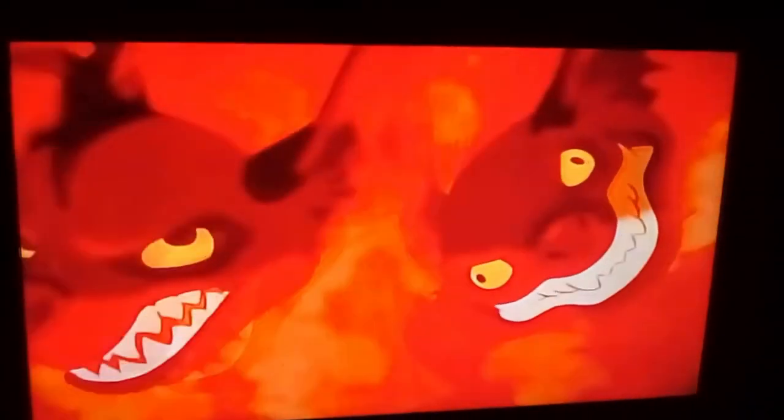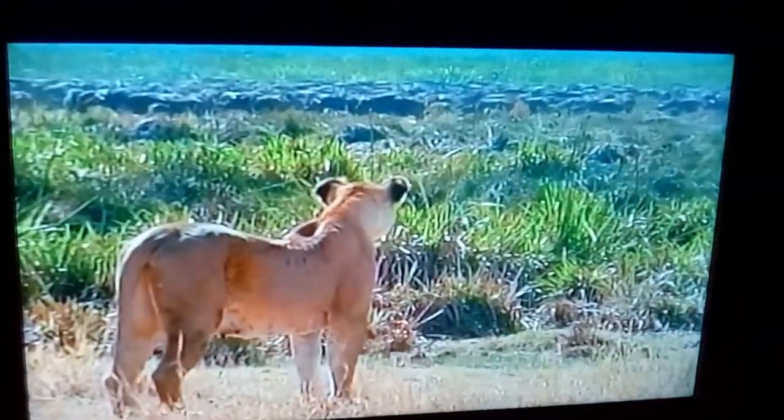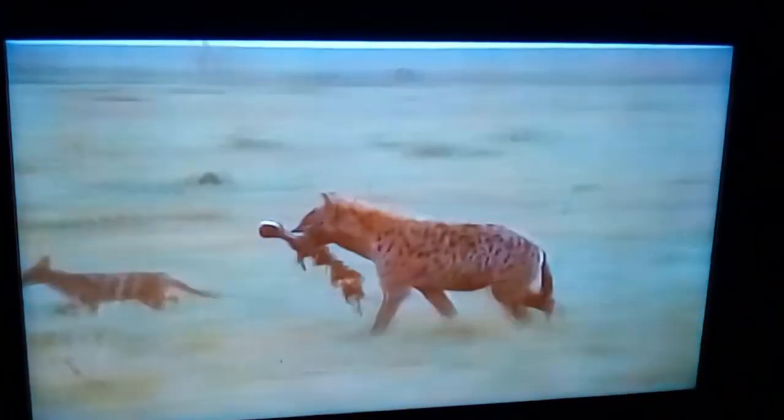But you'll probably only see them at night, since they're nocturnal. Just like lions, hyenas hunt in packs, and the females do the majority of the work. Despite their appearance, hyenas are fast runners, reaching speeds up to 40 miles per hour. Very few animals can outrun the hyena.